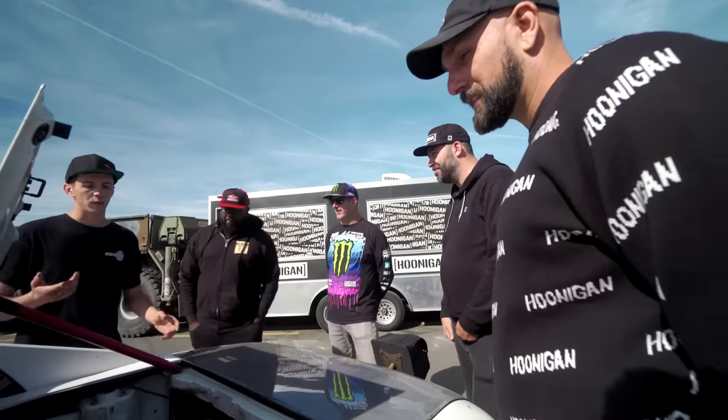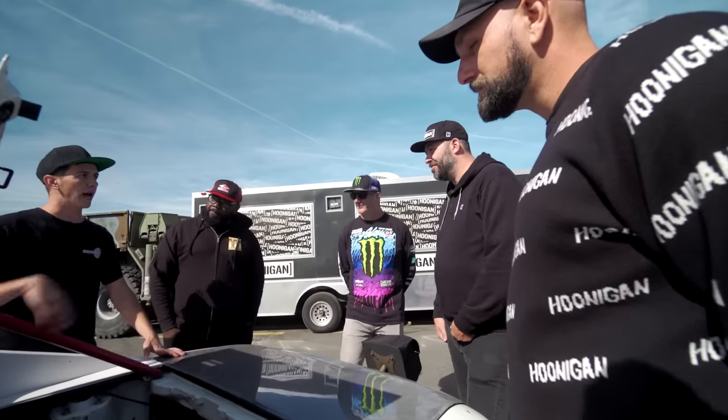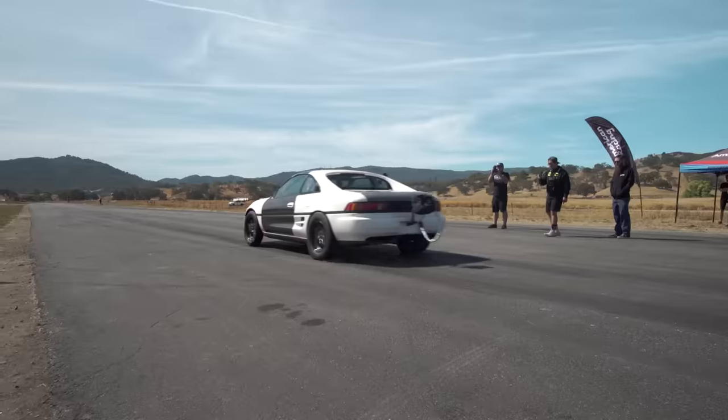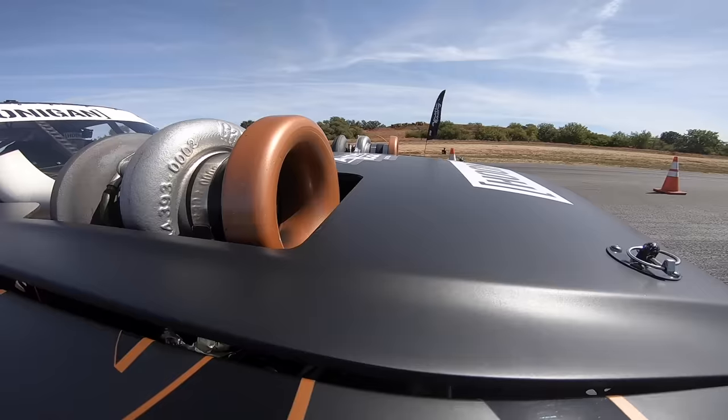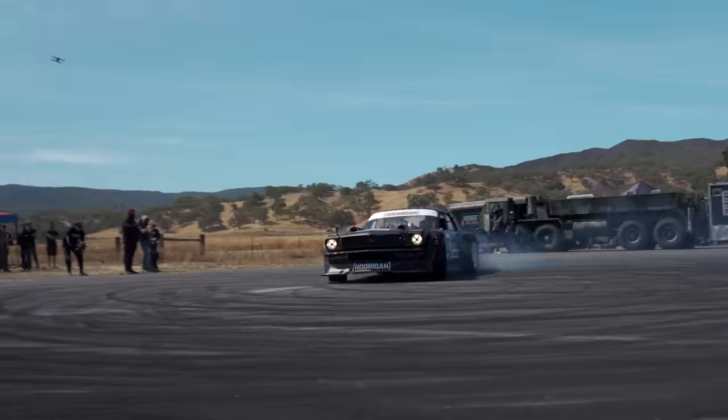The second we started making real power, this thing just wanted to do backflips. 14 years old, 1,400 horsepower. She's a savage.